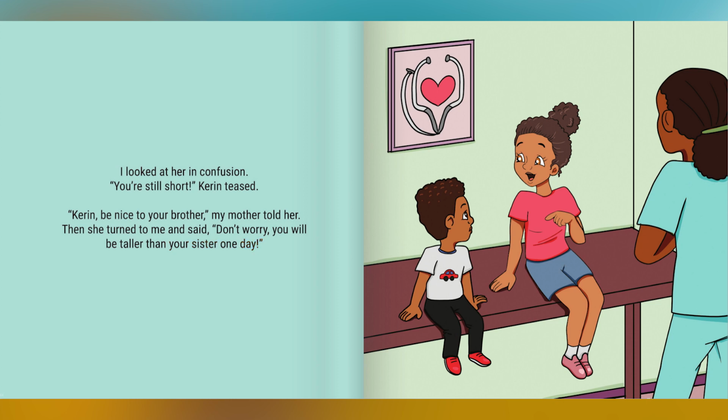Let's stop and think about what's happening in the story so far. Do we know who the story's about? Do we know what that character wants? Yes, he wants to be taller. He can't wait to grow. And he's at the doctor's office, and he thinks he's growing, and his sister says, You're still short. I wonder if he's gonna keep growing.